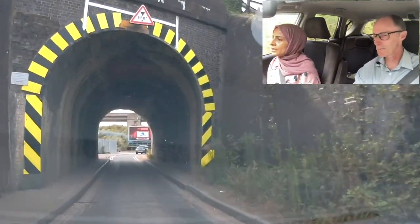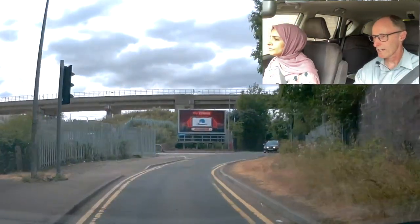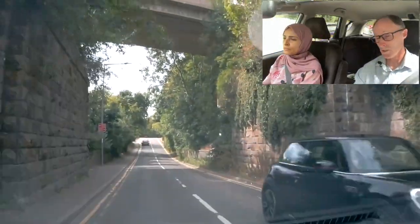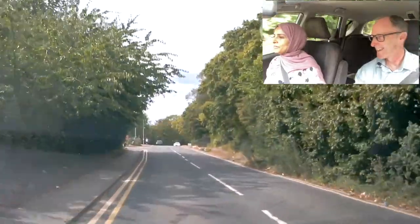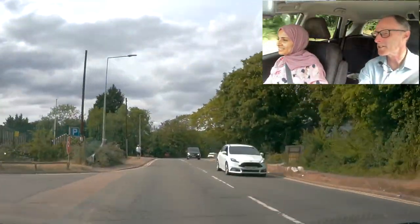You can't stop at this point, can you? Because you're in the middle of the road. You're going to be in the way of the car coming down, so you've got to get out of the way. As you pass the lights, it starts to change. You've got to go, haven't you? No, you can't just suddenly stop, because I saw your right foot go for the brake. No, I was thinking what to do. Well, you're already past that and you're in the middle, so you've got to carry on going.